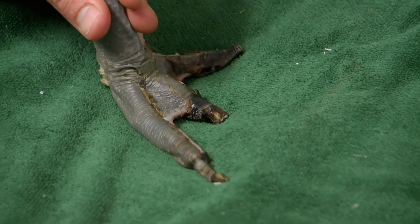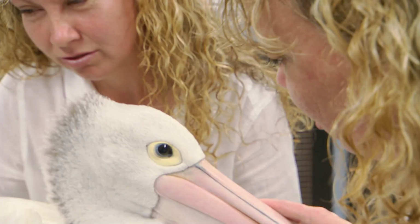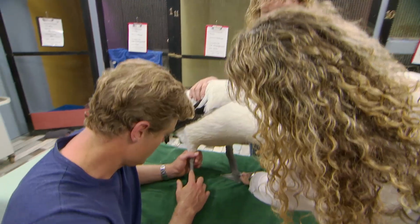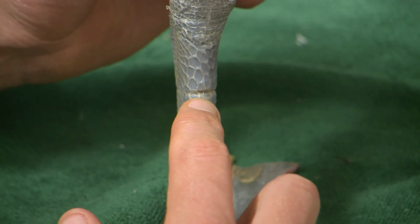Yeah, it does. There was no fishing line on her, was there? No, there's no fishing line, but you can see old scars. All sorts of different possibilities as to what could have caused this injury are swirling around my head when all of a sudden my finger runs across a little groove on the leg. I mean, that is quite deep, and that goes right around.